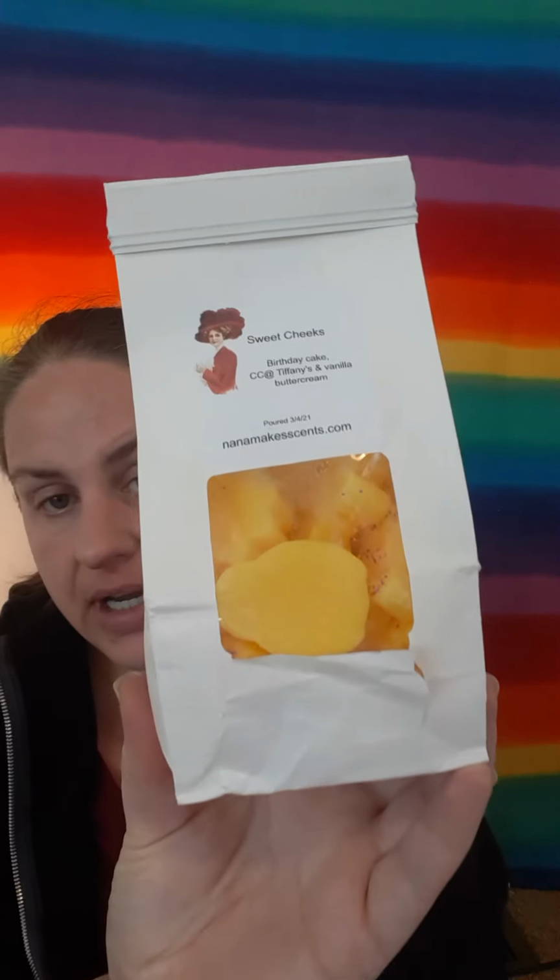Then we have Sweet Cheeks. This was another customer's blend that I fell in love with. This is birthday cake, cupcake at Tiffany's, and vanilla buttercream. This scent is so good. I can smell it through the bag. It just smells like the most amazing cupcake at Tiffany's with extra, extra frosting.